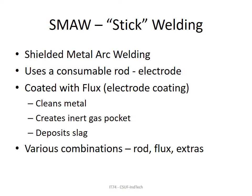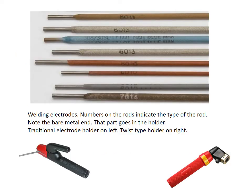There are a lot of different kinds of flux and different kinds of rods. You can see in this picture numbers printed on these rods, and that has to do with the type of flux that's around it. You'll also notice one end is bare, and that's where you would clip into the electrode. I've got pictures of two electrode holders at the bottom: the traditional one, like we have in our shop, or a twist type, which you stick straight in. But you have to make connection with that bare part of the rod, the bare metal. And those numbers on there all mean different things.